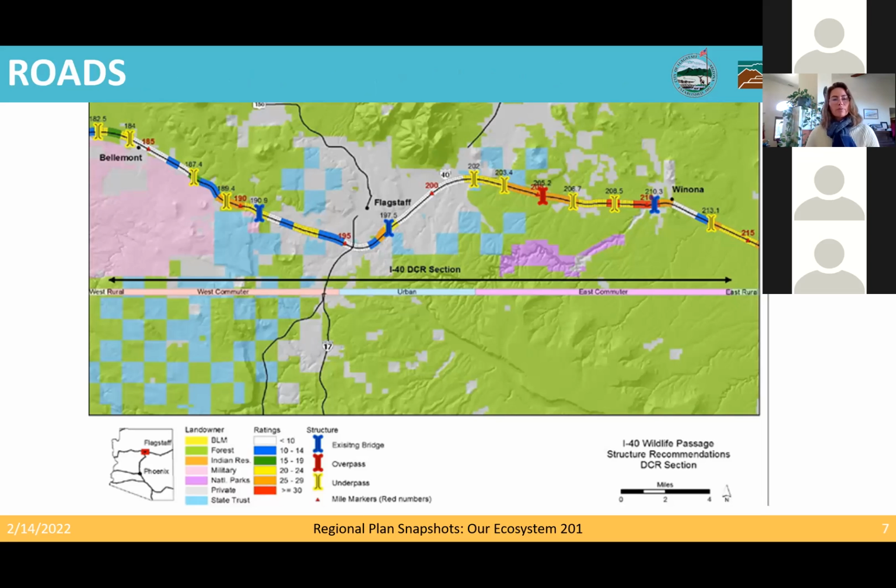So the topic of roads is important when it comes to wildlife. Roads obviously provide a real barrier to wildlife movement, and they can certainly kill wildlife. And sometimes when vehicles collide with larger wildlife, people can also get hurt. So thinking about wildlife movement and roads is important for everybody.